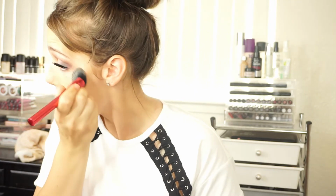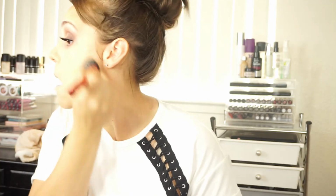Okay, we are nice and primed. I'm going to be taking my Estee Lauder Double Wear Foundation. I've just been trying to use all of my foundations. I got really stuck on my BH Cosmetics one, so I'm trying to do other things. I'm just going to take this little Morphe stippling brush to apply it. I'm going to go ahead and take my LA Colors contour stick.